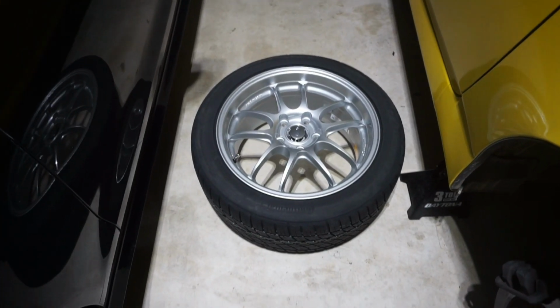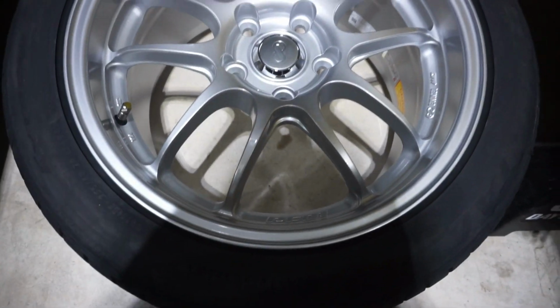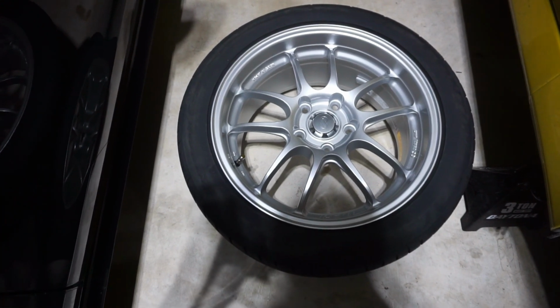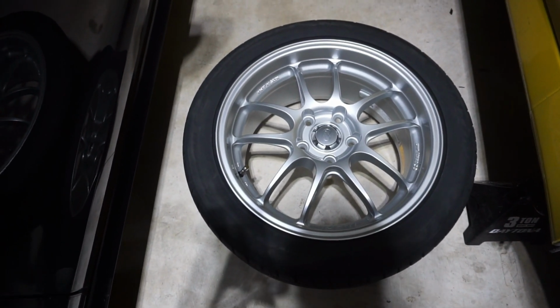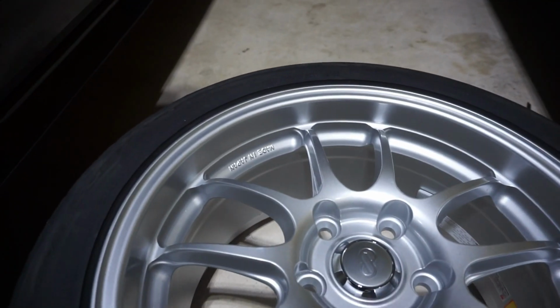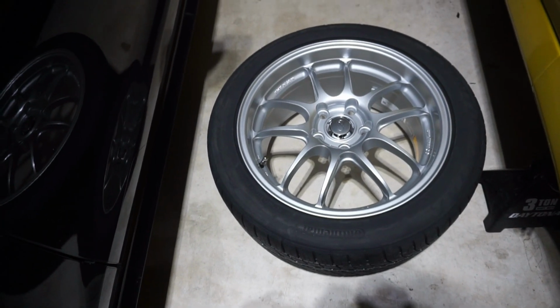Alrighty guys, so as you can see, I took my wheels out of the package and boom, here they are. I went with the Inky PF01s, and I went with a pretty aggressive setup. Just look at the lip. I am just in love with how these wheels came out.